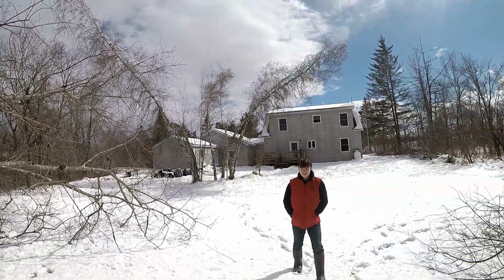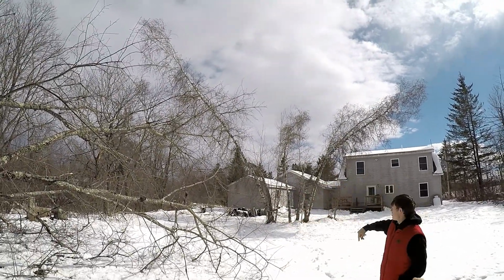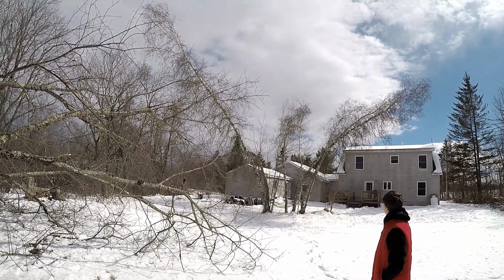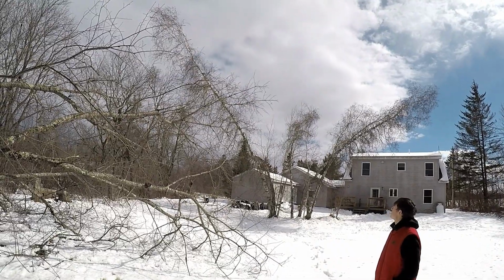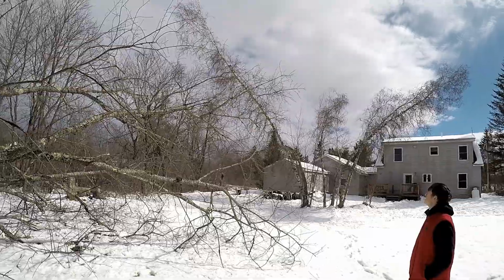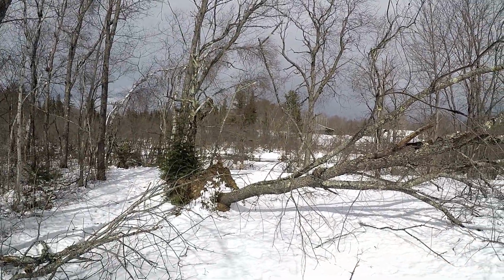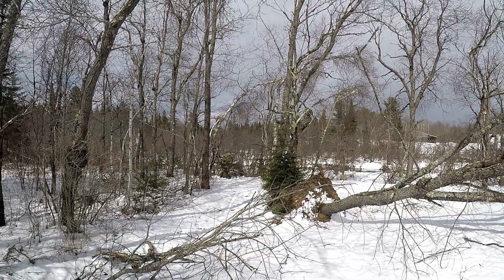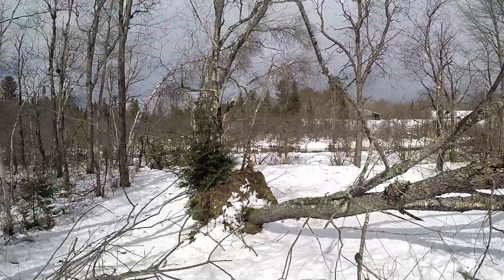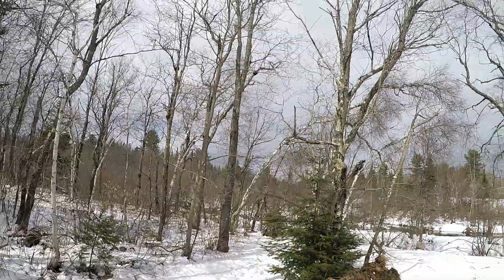Yeah, you get a better view of the birch trees over here. It was just amazing to see those bent over to the point where they were touching the ground. The tips were touching the ground. One of the trees was covering up the grill on the deck. But yeah, this is going to have to be all cut up. Thankfully, all this is not going to go to waste. I'm going to be chopping it all up, and we're going to have a ton of firewood, huh, Austin?